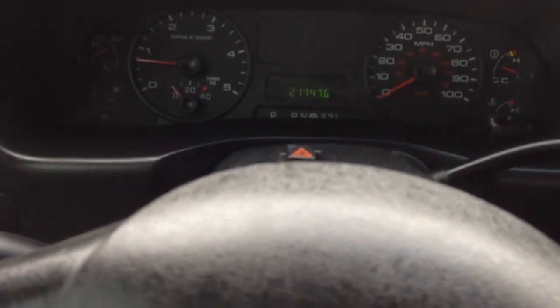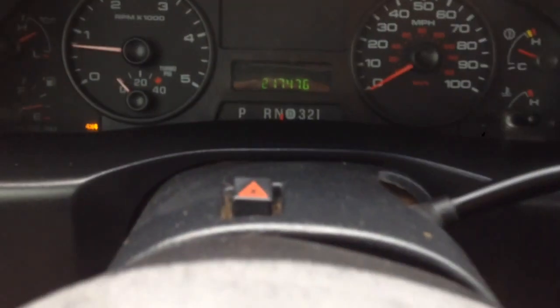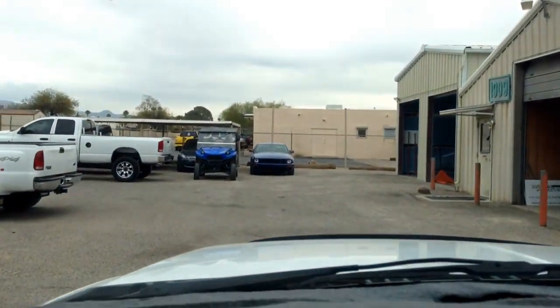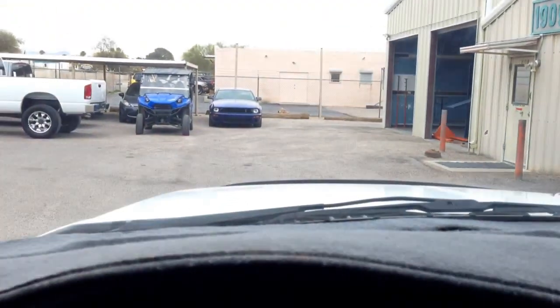All right, let me put it into neutral. Let's go all the way back. There you go, to 4 low. I like the manual on the floor, a manual shifter instead of electronic. That's drive. Put it in reverse. All right, put it in neutral. Let's go all the way. There it is. That's 4 high. Now we're in 4 high.